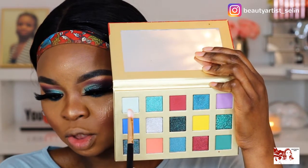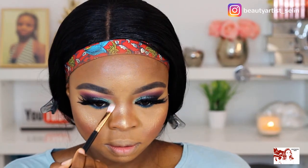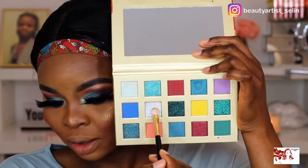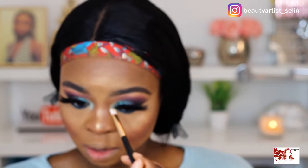Mercury green, this one right here. I'm just going to apply that on my inner corner. Wow, beautiful, beautiful, guys. This silver color right here, I'm just going to pop that on top, and let's see how the drama turns out. I can leave it like that, you can go like that, but I'm extra, okay? When it comes to makeup, I'm extra. Yes, honey, that is what we are talking about. It just brings light.